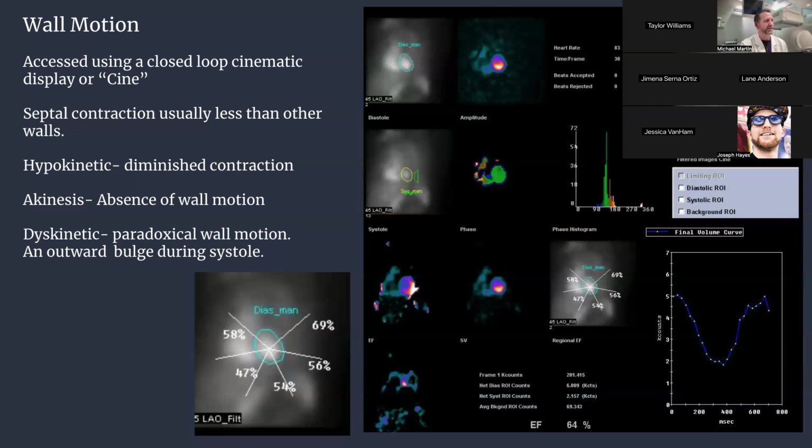So hypokinetic: hypo again is less, right? And kinetic just means motion. So just off the word itself, you can see that it's diminished contraction. If we have an area of the heart, when a doctor is reading this, he might mention in this portion of the slice that he sees some hypokinetic wall motion. Inferior lateral hypokinetic wall motion. You might hear something like that, right? And that's what that means.